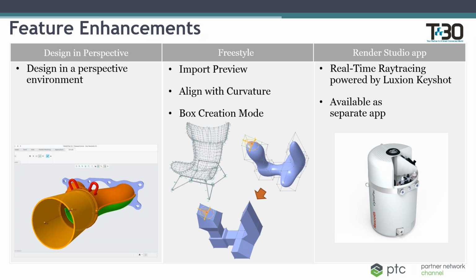And this is something you're going to see a lot with PTC. Instead of having to create their own engine, they strategize so they can work with some of the leaders in the industry and make it easier for you to integrate simulation or other enhancements within the Creo environment. So thus reducing the amount of time for you to learn different interfaces and reduce training costs.